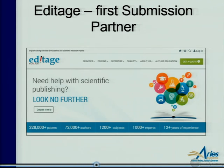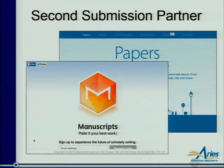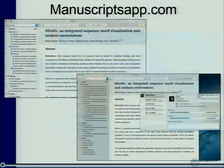Editage, which is a language editing company. So if the manuscript has been prepared using Editage, they'll be able to transfer the manuscript directly to any of the thousands of journals using Editorial Manager. The second is an innovative startup company called Manuscript Apps, which has an application where authors collaborate to create manuscripts. They follow journal templates. Right now, it's principally a Macintosh-based solution, but going multi-platform.